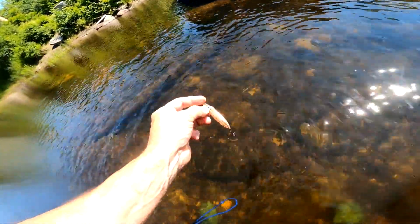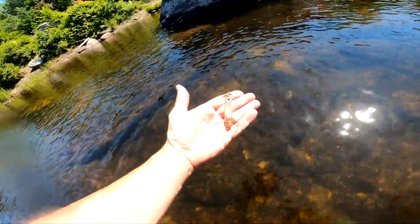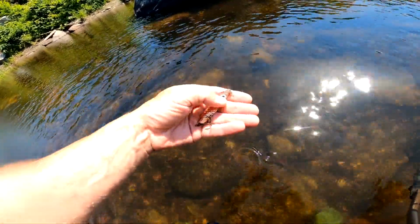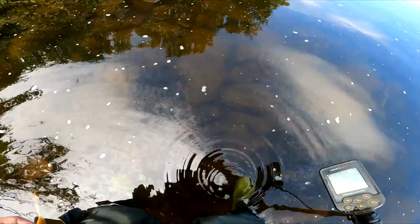Nice old lure, brand spanking new. Yeah, that right there probably cost about 5-6 bucks. All right, get it in the bag. That might be a nice one for one of those fish plaques that I do again. All right, cool, on to the next.